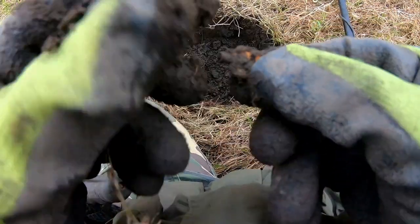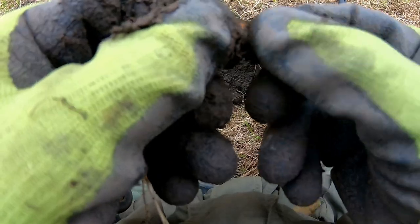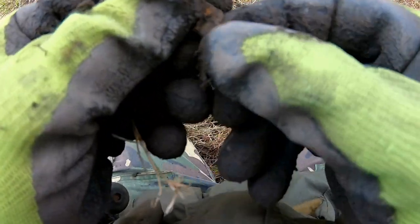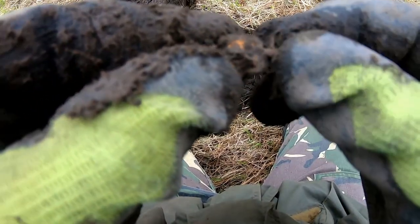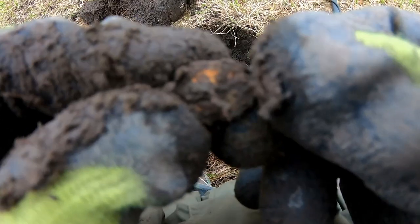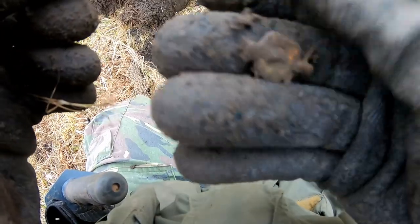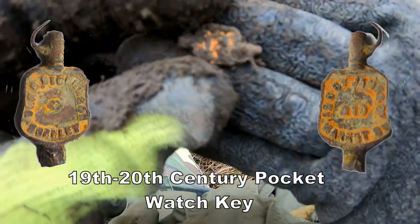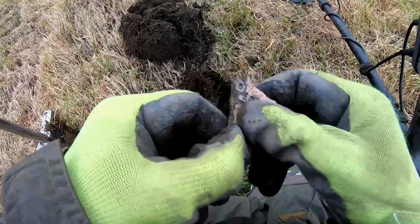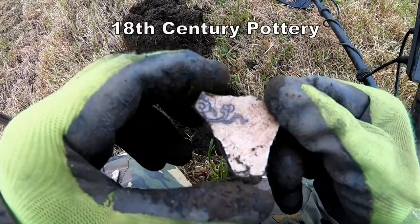Oh, I know what that is. Ha ha. That's a pocket watch key. 19th, 20th century. Pocket watch key. Aha, yes. That's what that is. Very good. Clean it all up and show you information on it, because usually there's information on it. That design there. Oh, amazing.